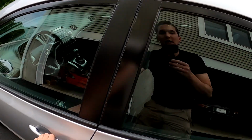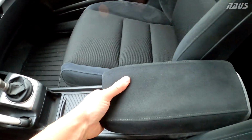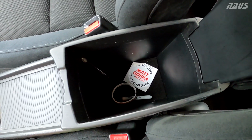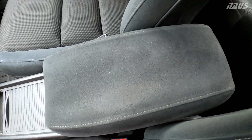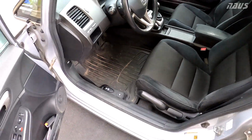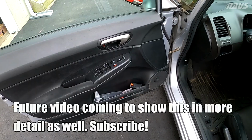And because that low hump continues all the way to the front of the car, the center console in this car is massive. It is extremely deep, and that is one thing I think is pretty unique about this car. I'm going to say it right now: it has more storage room for comfort on the inside than the new car.